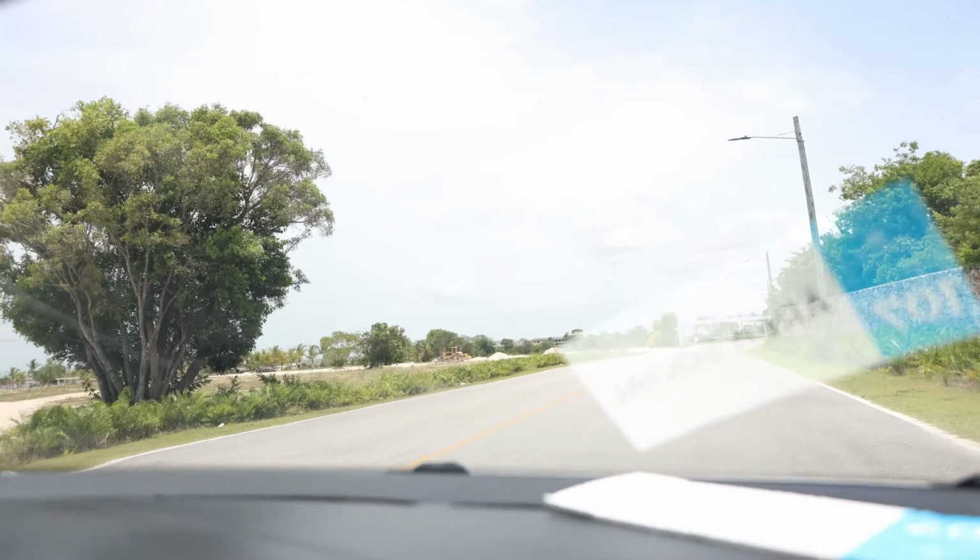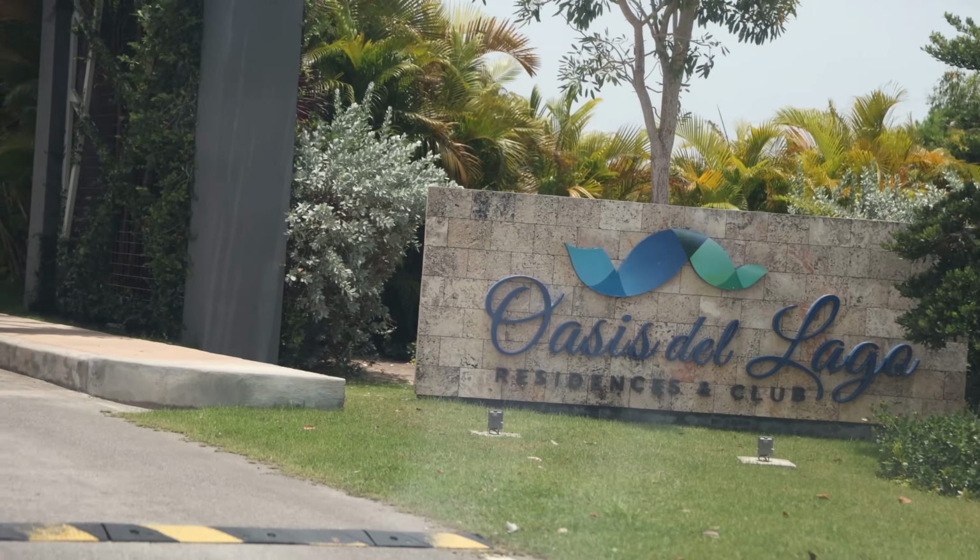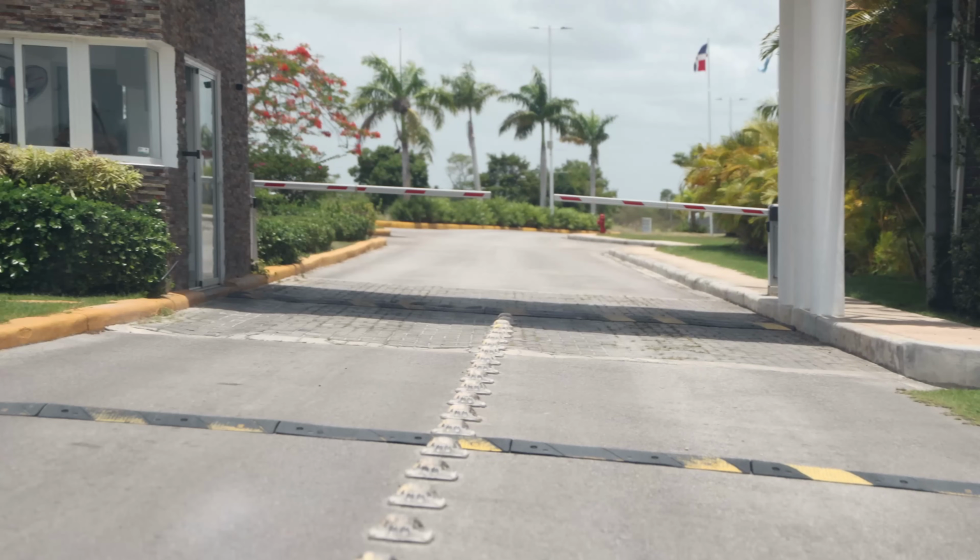But Oasis is interesting because it has something that most of Vista Cana doesn't, and that is variety of housing. The houses all look different. I think this is Oasis 2 right there. You got it? Oasis del Lago. The houses in there are little one-story, some are two-story homes, but they're different. They're unique. They're not cookie cutter.